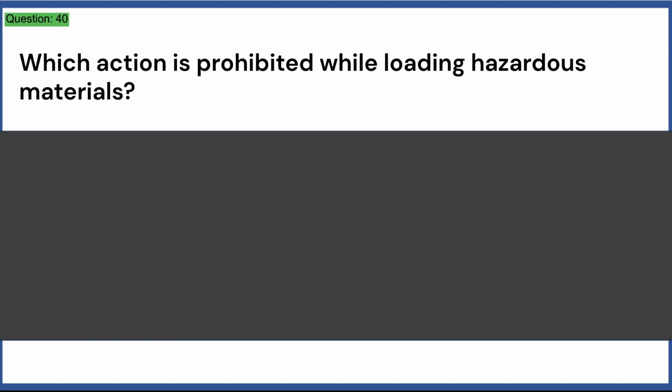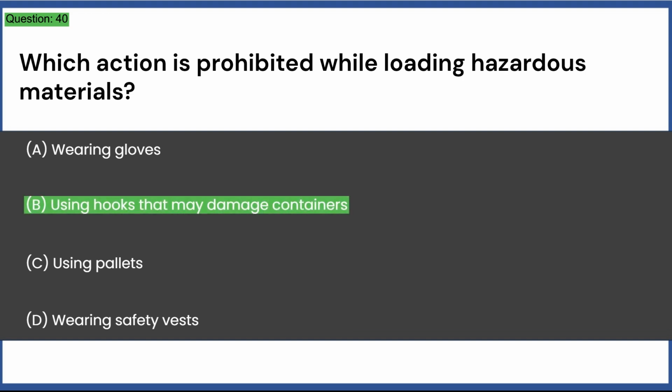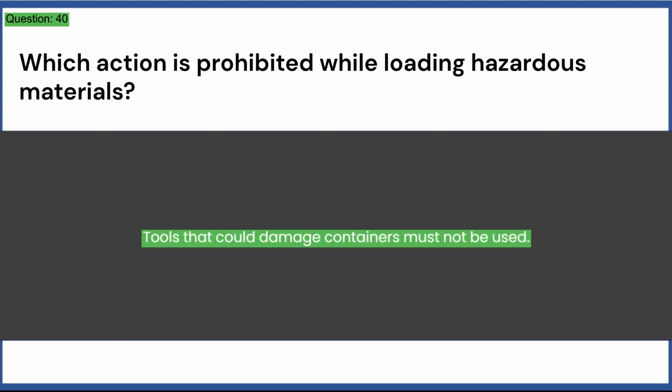Which action is prohibited while loading hazardous materials? A. Wearing gloves. B. Using hooks that may damage containers. C. Using pallets. D. Wearing safety vests. Answer: B. Tools that could damage containers must not be used.